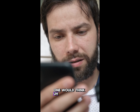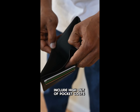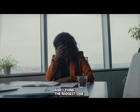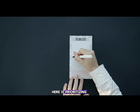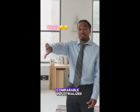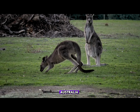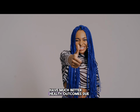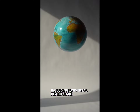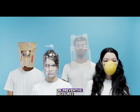One would think, but there are a lot of factors as to why we don't. Some of those reasons include high out-of-pocket costs, which create financial barriers for many, administrative inefficiencies, and I think the biggest one here is prioritizing treating illnesses over preventing them. Comparable industrialized countries like Japan, Netherlands, Australia, and Germany have much higher health outcomes due to a variety of factors, including universal health care, highly accessible quality medical care, and a much stronger emphasis on preventive measures.